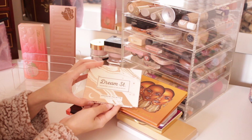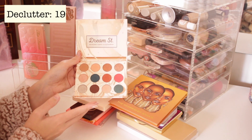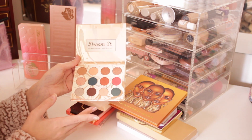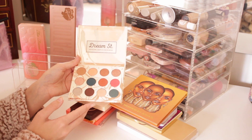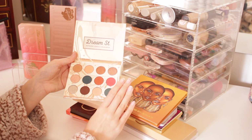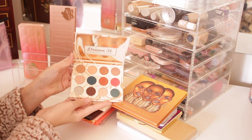We then have Kathleen's collab with Colourpop, Dream Street. I think I'm going to get rid of this. The thing is, I think I've come into a bit of a rut of, I love supporting people that I watch, especially Kathleen. I feel like when she comes up with a collab, I need to buy it. There's so many shades in here that I wouldn't use. All of this bit, I just wouldn't ever use, and I feel like I could probably find these shades in another palette, so I'm going to give this one away.